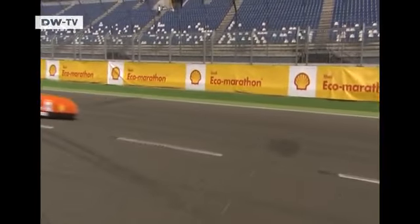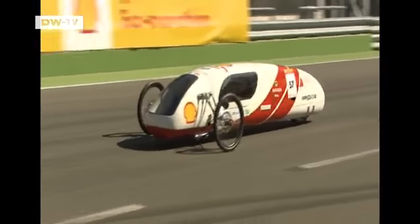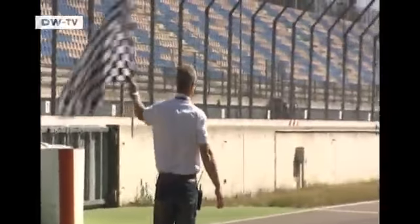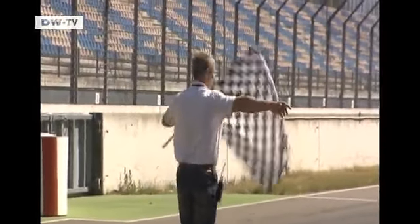Now it's time to see whether the hard work of the past year will pay off for the teams. They'll all be trying to beat the record from last year: 4,896 kilometers on just 1 liter of fuel.